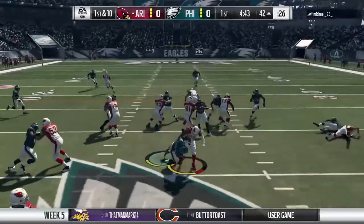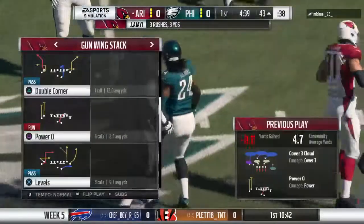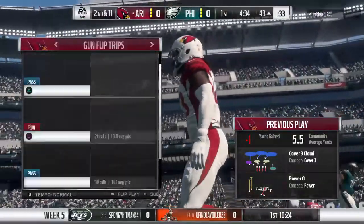They'll run it now out of the gun. And they went the wrong way there. Losing yardage back at the 43-yard line. That's going to go as a loss of a yard, and it'll be second down.